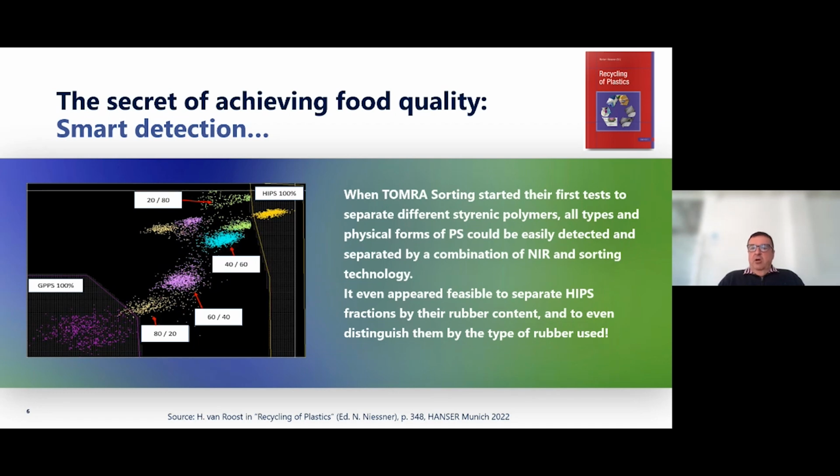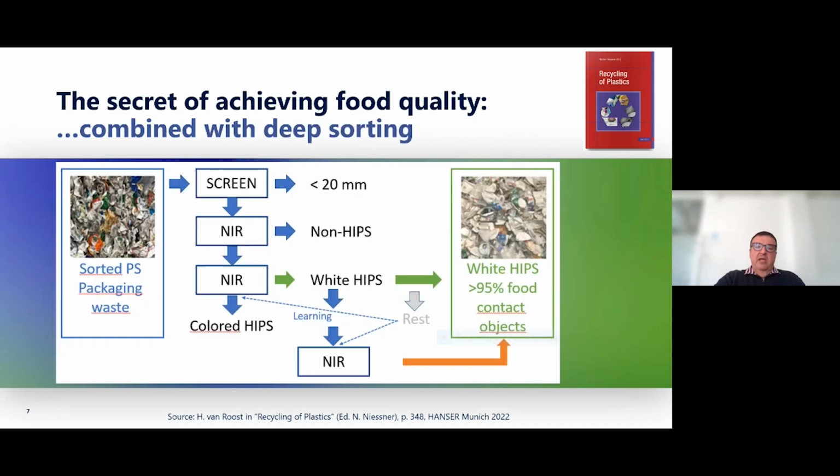In a project, TOMRA Sorting started their first tests to separate different styrenic polymers. All types and physical forms of polystyrene could be easily detected and separated by a combination of near-infrared and sorting technology. And it even appeared feasible, as you see on this two-dimensional chromatogram on the left side, to separate high-impact polystyrene fractions by their rubber content, and even to distinguish them by the type of rubber used.